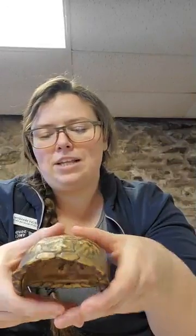So when you hold a turtle, we're going to hold them like a sandwich or a burger, like this. We're going to keep them nice and flat, and we're not going to flip them upside down, and we're going to keep our hands away from its face, so there's no worry that it's going to mistake your fingers for a worm or something like that. So that's how we're going to hold them.